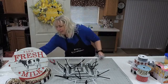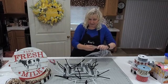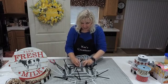So you're going to need a 6-inch zip tie. You can go 4-inch. I just find the 6 is a little easier. So I'm going to tuck this under here.